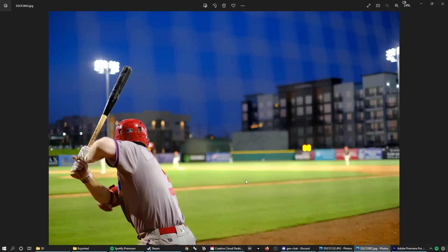This is me standing down at the very bottom of the seating. You can see the faint hint of a net right here, because there's a net here to catch foul balls and stuff. But this guy was warming up or something. I snapped some pics. I think that's it.